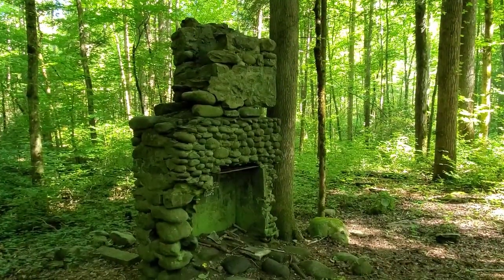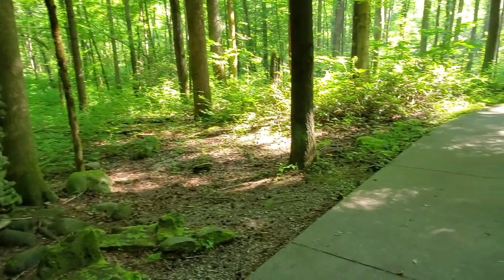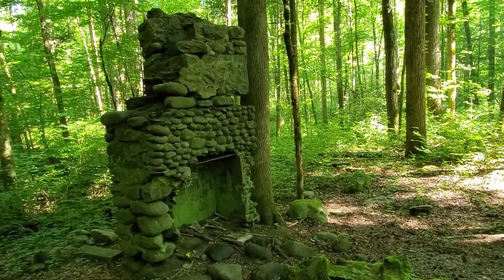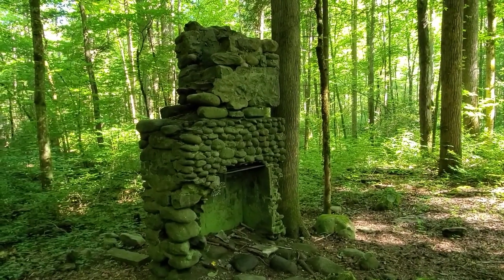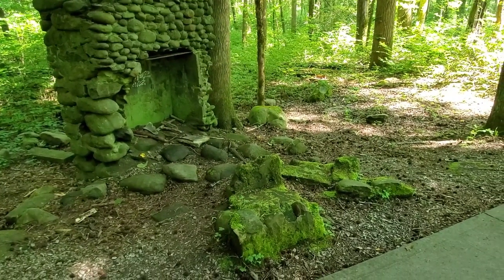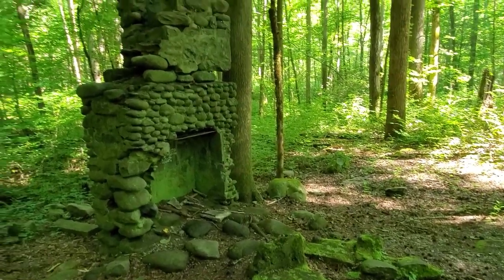Well, we came across an old home site here that's located right on the edge of this trail. You can actually get up and personal with this old chimney here. You can see down below there's some fragments of an old house or foundation.